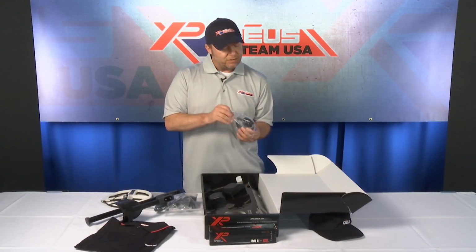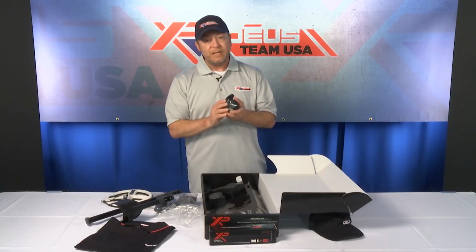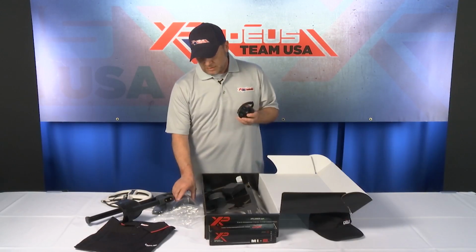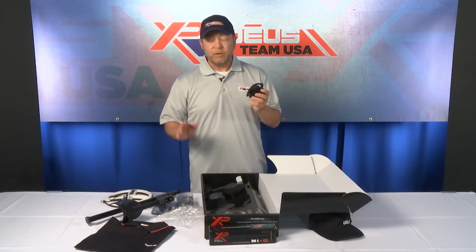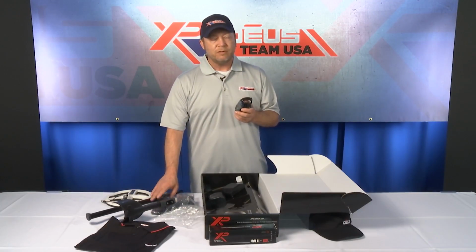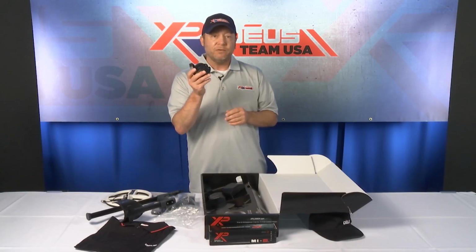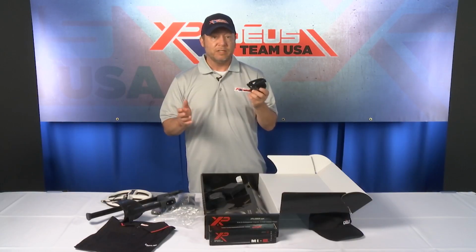You can always get the bigger ones that have the over-the-ear cups, but this is the small one, and what is great about this is it works just the same as the remote control unit. Now what does that mean? Well, if it starts to rain, I can take the remote control unit off, put it in my pocket, put it in my vehicle. I can use the headphones, which are also waterproof, which is really nice.